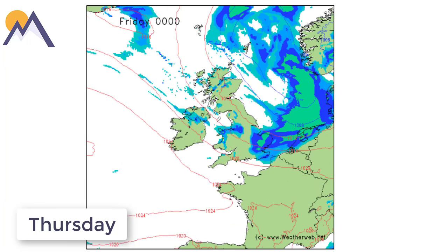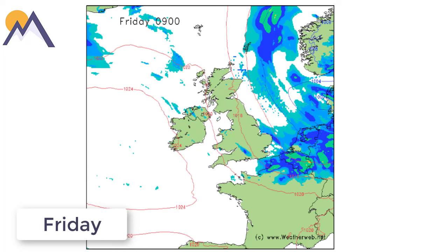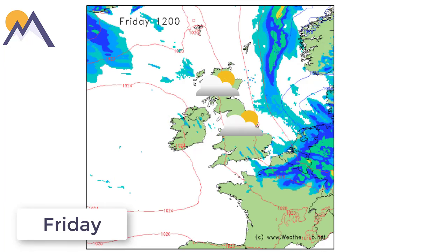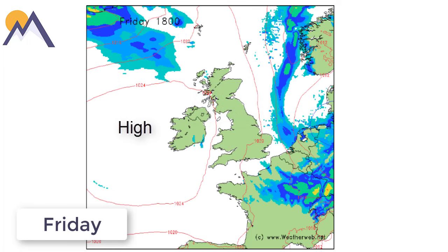That rain and drizzle sinks southwards overnight into Friday, staying blustery with those northwesterly winds by this stage, those speeds just tending to come down a bit through Friday. It'll be a day of bright spells with a few scattered showers, many places often dry though, with some sunshine and cloud breaks up towards most higher tops. High pressure is then starting to build its way in from the west.